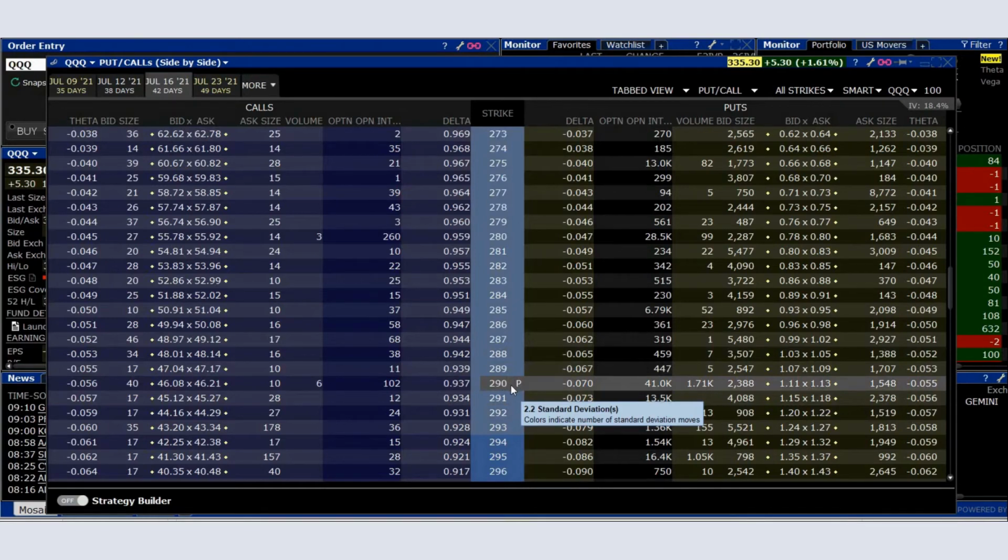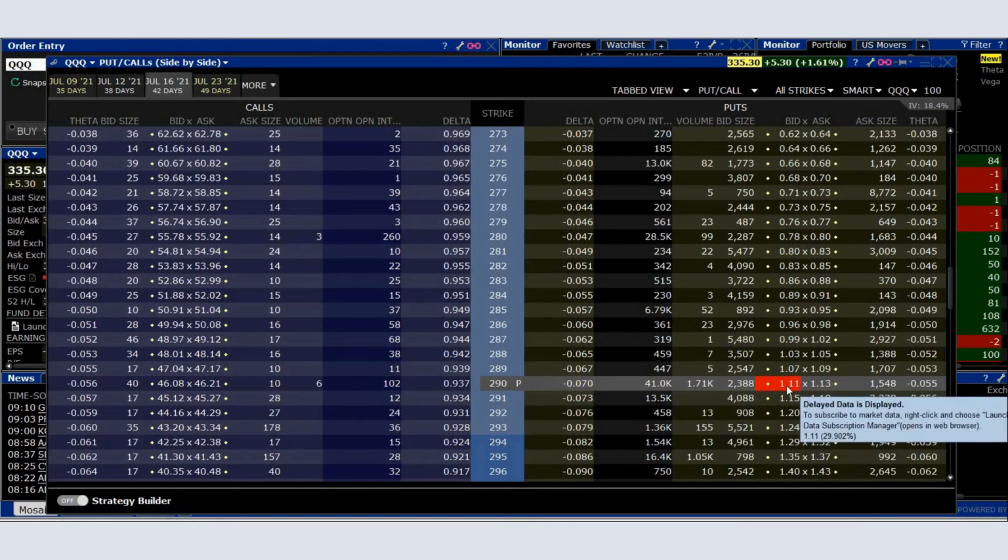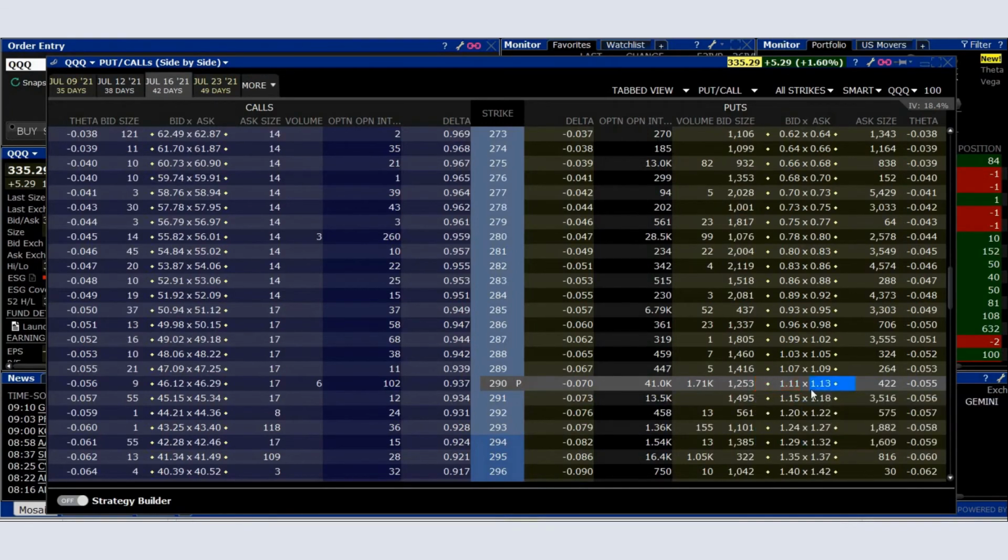So I'm still more than 2 standard deviations away, which is pretty safe, but I can get a pretty good income here. And it seems like a pretty tight spread here. So it should be filled with a relatively predictable price.